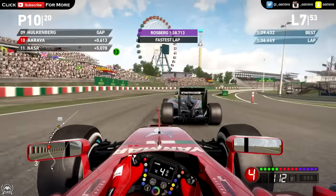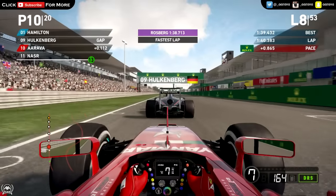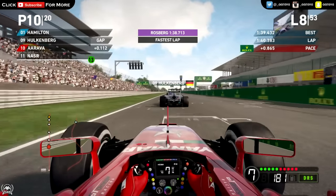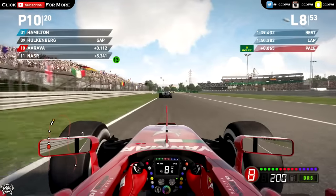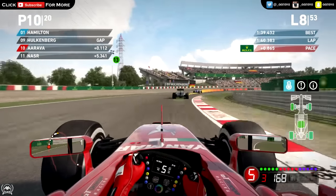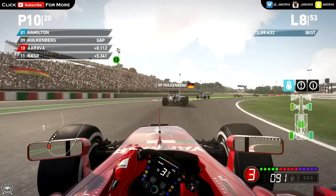We're now chasing down Nico Hulkenberg in 9th place. We've got Rosberg setting a fast lap of the Grand Prix, so we've got to get a move on here if we want to try and catch these Mercedes guys to try and overhaul them in the constructors. But look at the absolute speed Hulkenberg has down that straight. Absolute bullet there in the Mercedes-powered Force India. So we have to watch out for him.